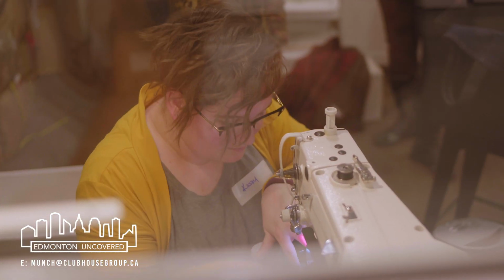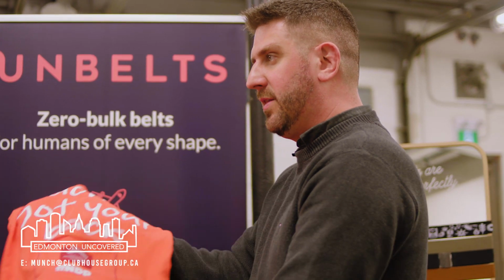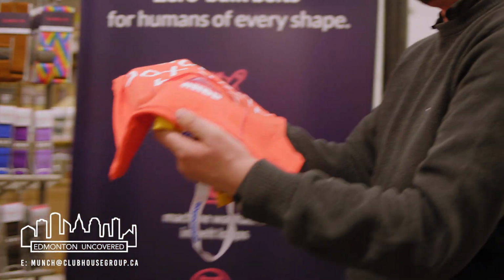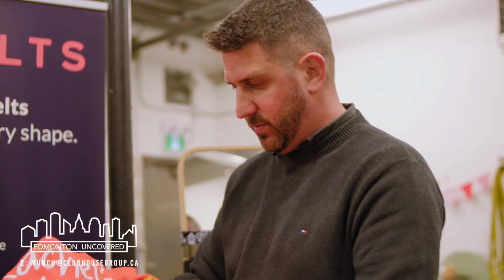Yeah, a couple of them. Because a fun fact about these bags is that they're machine washable. That's right. So if it does get dirty, you can just rewash it. Yeah. And stop using those plastic bags. We don't want to use those.